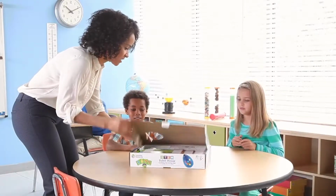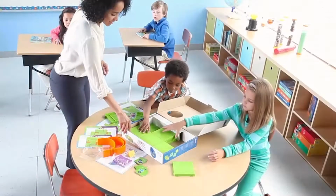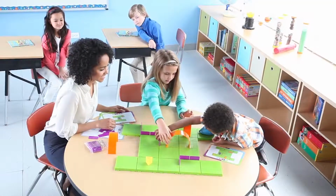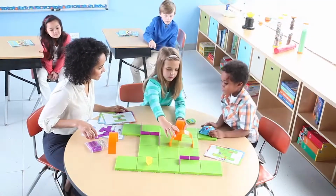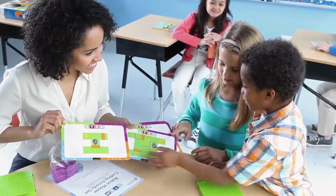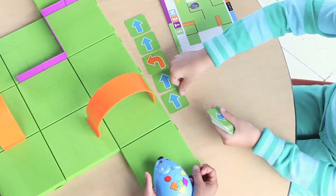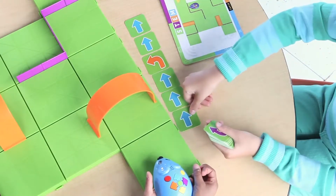Teaching kids to code develops essential STEM skills and opens up a world of future possibilities. And learning to code is as easy as ready, set, cheese with Colby, our programmable robot mouse. Simply pick an activity card and recreate the featured maze. Once it's built, use the coding cards to plot a step-by-step path for Colby to find the cheese.